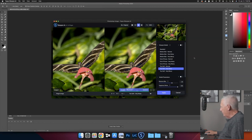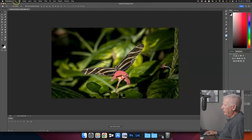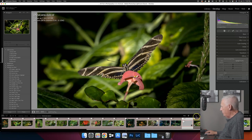And so I've got it set on too soft and very noisy, and that should eliminate a few things. You'll notice down here, if you look at the bottom leaves, it's already made some differences. If you look at the eyes on the butterfly, it's already made some differences. So I'm going to apply that and then save it. And it saves it as a new image. So this is the edited TIFF image.